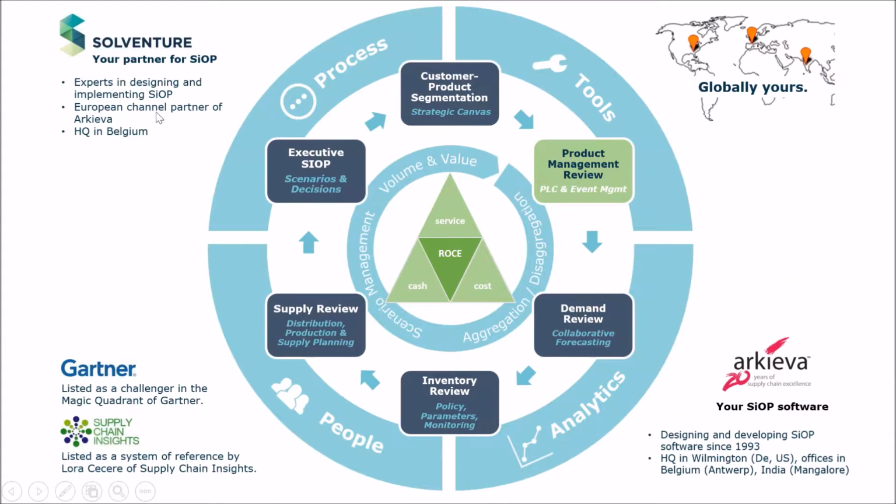And we are, as it's here again on the top left, the European channel partner of Arqiva, and we're headquartered in Belgium, Ghent. Third component, analytics. We believe that strong analytics, and that could be statistical forecasting, that could be stochastic inventory optimization, that could be the use of linear programming to optimize your supply plan. Those analytics act as a turbocharger to the process and the tools. If you have a good process and if you have a good tool, then analytics easily get 30% more performance out of your existing implementation.